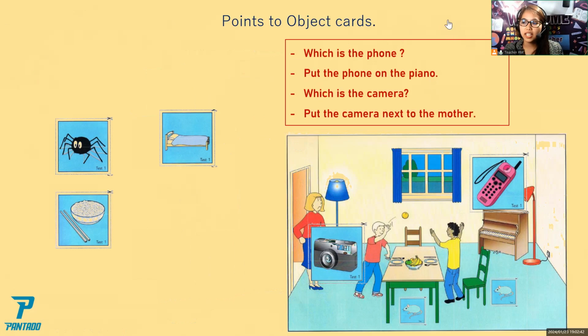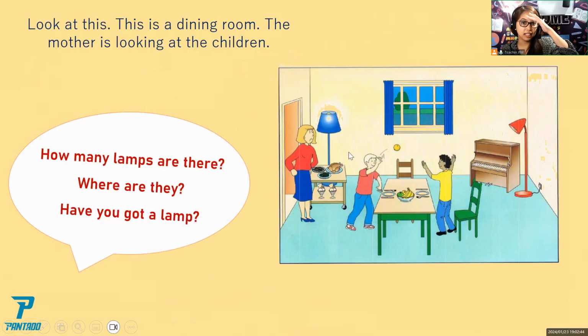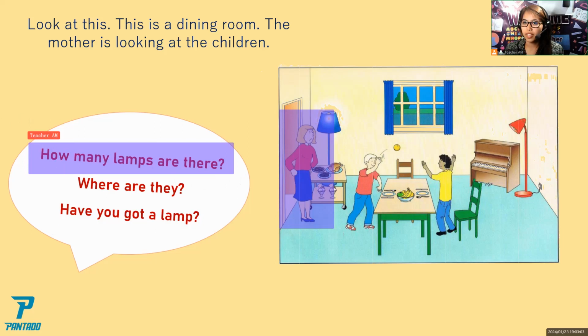Great. Now, hands, let's look at this. Okay. Look. This is a dining room. The mother is looking at the children and very angry. Okay. How many lamps are there?